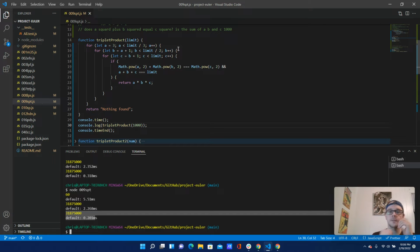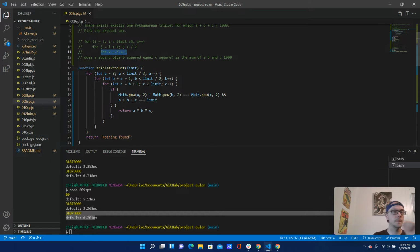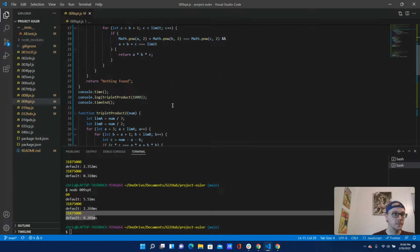So let's see if we can try to make it faster. What do we know? Well, we know A plus B plus C is going to equal a number that we pass in. Once we have A and B, we actually don't need to iterate through C because C can only be correct one time for every A and B value. So what if we said up here instead, K equals the limit minus J minus I. And that's what we get right here.